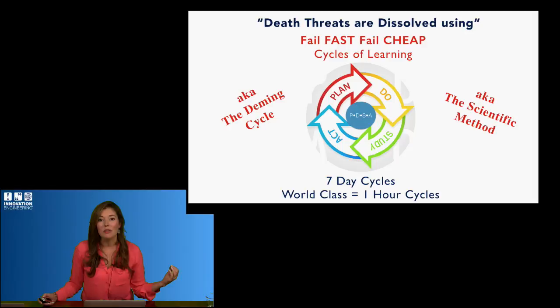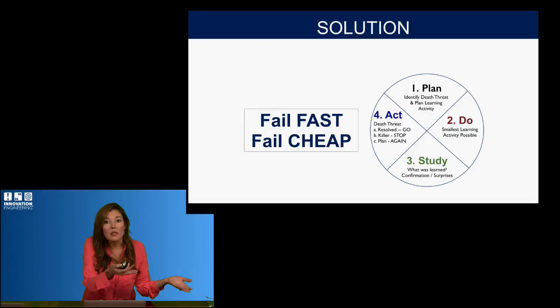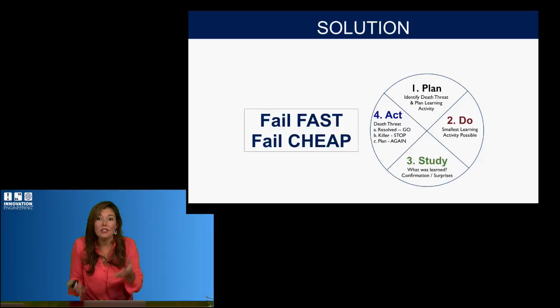So to zoom in a little closer on that lens, what we want you to do is do plan, do, study, act on your innovation. Your plan is your death threat. Customers won't care about this innovation. Do, what experiment are you going to run to see if customers would care? Study, let's evaluate the experiment's outcomes. Act, do we carry on with the project? Could we not overcome the death threat and the project needs to be stopped? Or do we move and change the ideas to adapt to make it a new version?